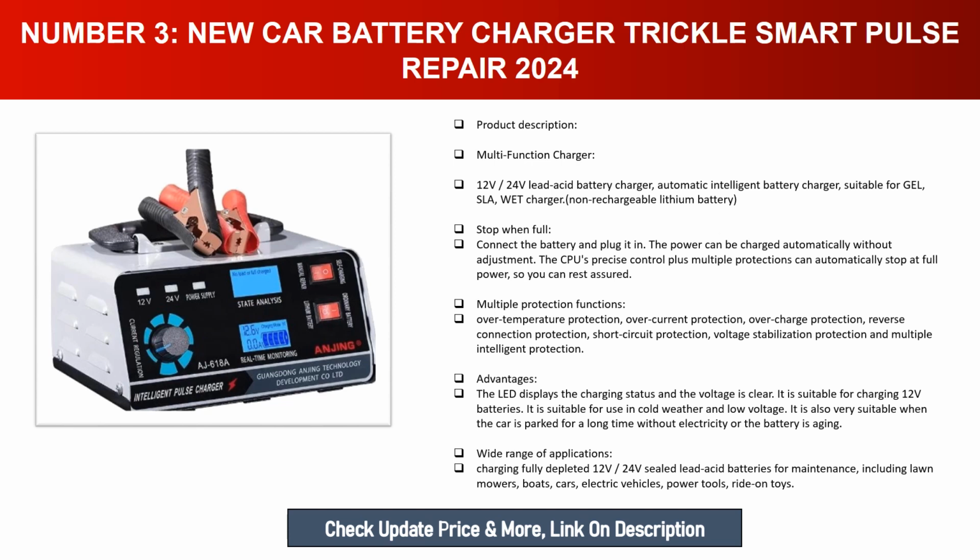It is also very suitable when the car is parked for a long time without electricity or the battery is aging. Wide range of applications: charging fully depleted 12V/24V sealed lead-acid batteries for maintenance, including lawn mowers, boats, cars, electric vehicles, power tools, ride-on toys.